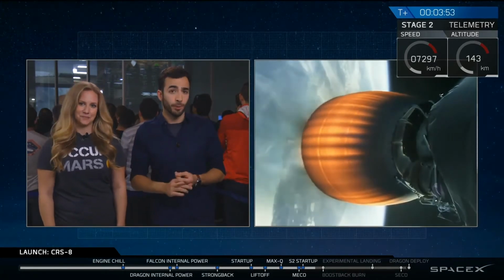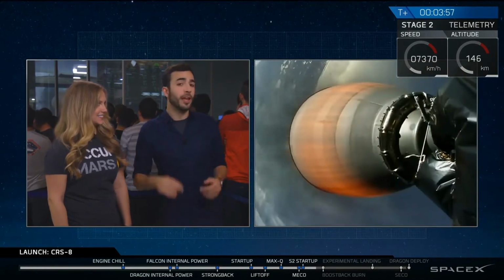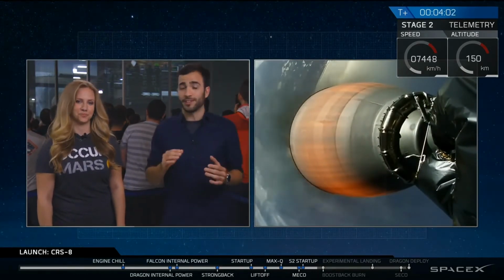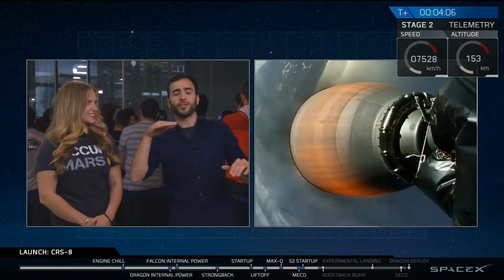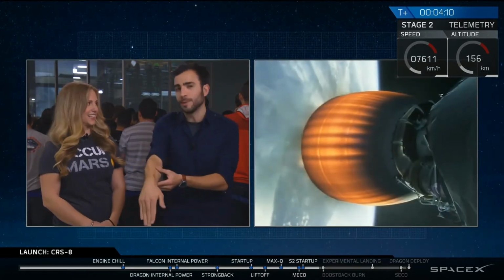a little bit about the stage return. You're going to be hearing the crowd cheering a little bit more. The first stage has a few different burn maneuvers to go through as it descends through the atmosphere to get towards the drone ship. The first burn is the boost back burn, which is about to happen in a few seconds. The boost back burn is when the rocket turns around and kills off all its horizontal velocity, or enough just to make sure its trajectory lines up with where the drone ship is in the ocean.